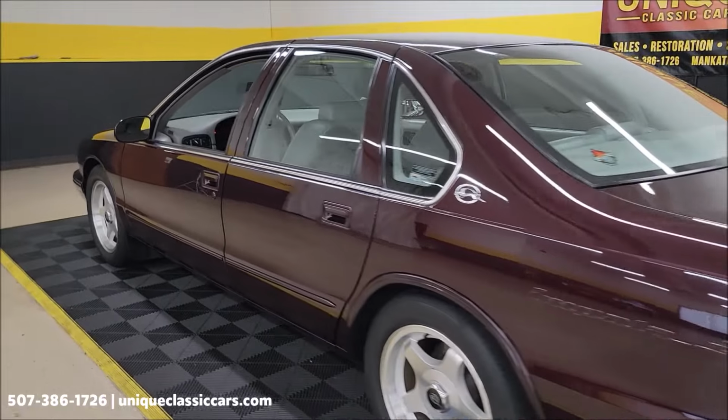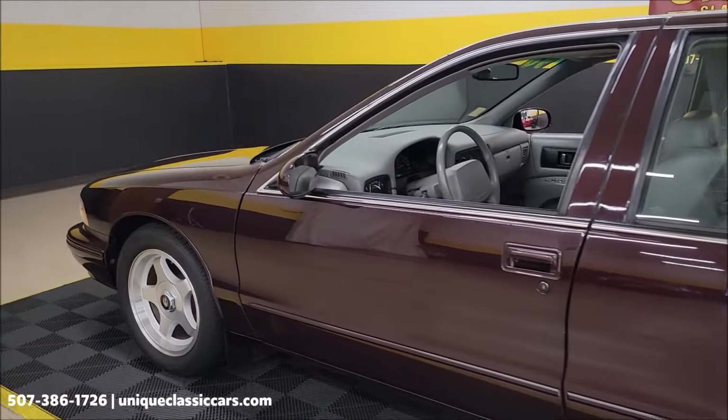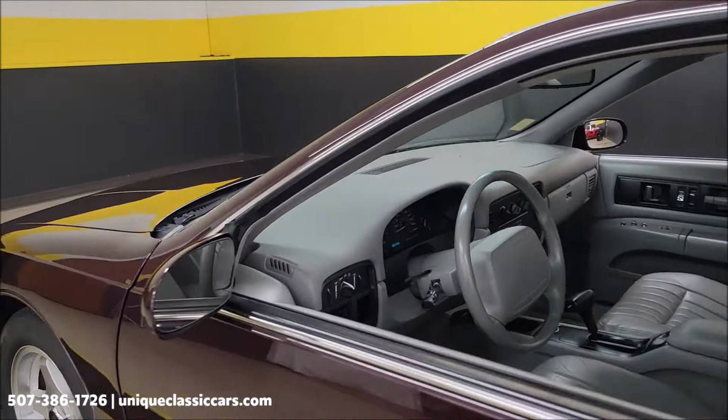All right, let me slip up to the front. Let's see, I think I can probably get this hood open one-handed. Let's try. Hood struts working as they should. Hood liner, and here it is.